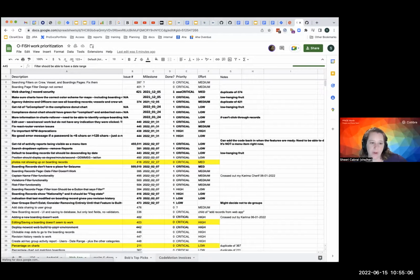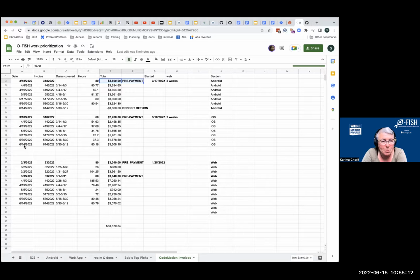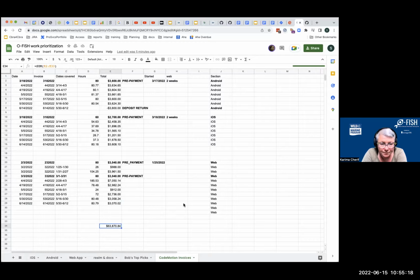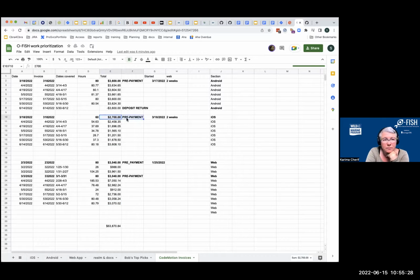So here, with the Code Motion invoices, I put a negative 3,600. That's this deposit return. Okay, great. And I put in the amounts for the developers now, so we are up to 63,000. The next one should be another like 6,000, but we did prepay 2,700 for Dimitri. So that's going to be a credit on the next one. Okay.